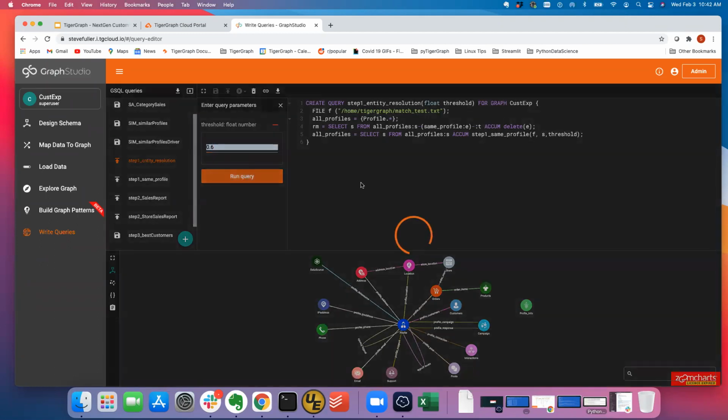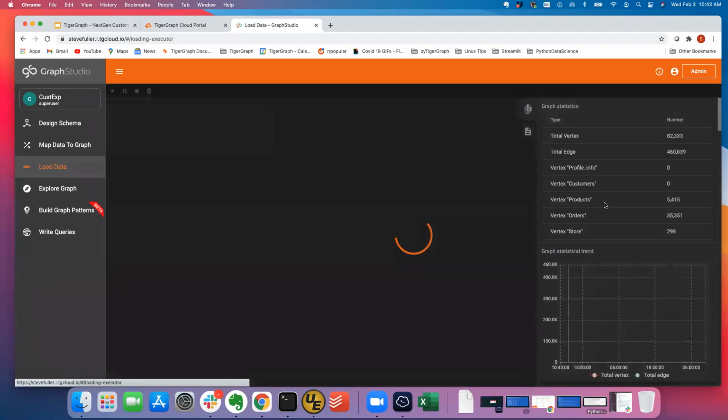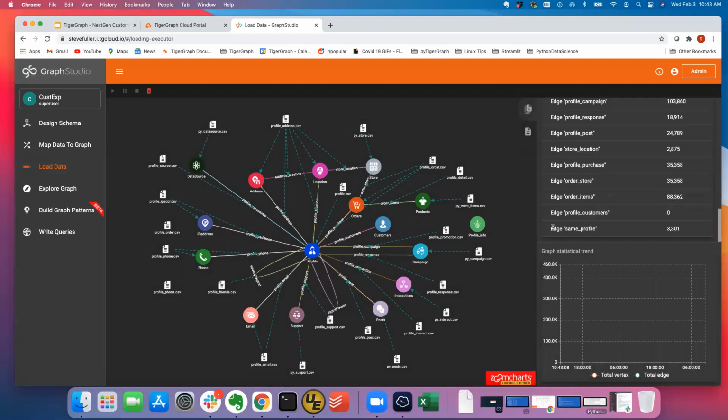So I run this query. It's going to go through and delete them all. And then the ones that say the same, it's going to insert some data into that same profile vertex. We can go validate that by looking at our load data tab. And it's going to show us how many people are in that same profile vertex. And there's 3,301 people.